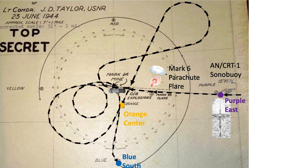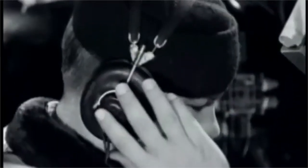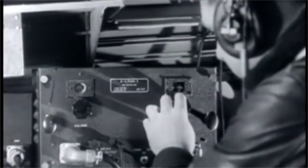Traveling south, it dropped a blue sonobuoy and then another red sonobuoy at the north and a yellow sonobuoy at the west of the center orange. The crew monitored the sonobuoys during the attack. The crew monitored the submarine's propeller cavitations, torpedo contact explosions, large volumes of air escaping from the submarine, buckling bulkheads, and further explosions. The next day, oil and debris was found floating at the attack site.